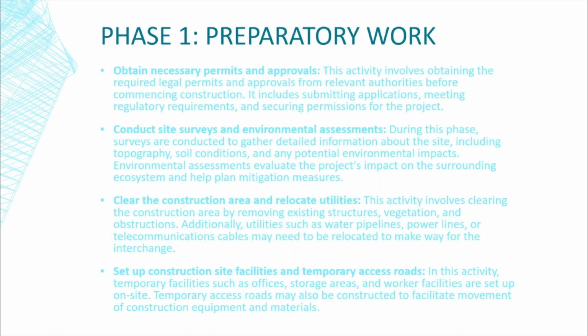Conduct site surveys and environmental assessments. During this phase, surveys are conducted to gather detailed information about the site, including topography, soil conditions, and any potential environmental impacts. Environmental assessments evaluate the project's impact on the surrounding ecosystem and help plan mitigation measures.